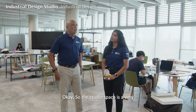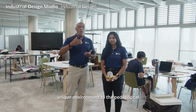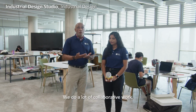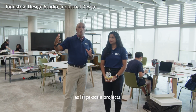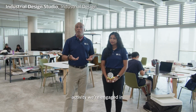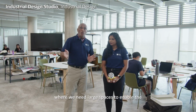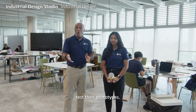Okay, so the studio space is a very unique environment to the pedagogical models of industrial design. We do a lot of collaborative work. We work on small-scale projects as well as large-scale projects. So we want to have a space that we can reconfigure depending on the type of activity we're engaged in. You can probably see some seating behind me where we need large spaces to enable the students to build their prototypes and test their prototypes.